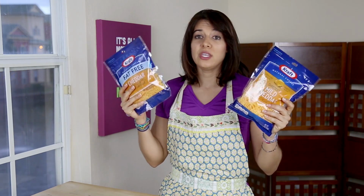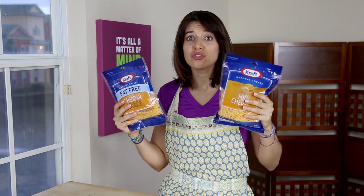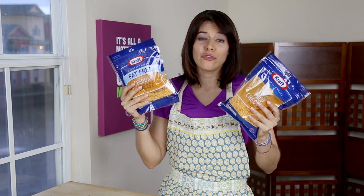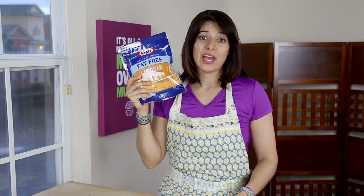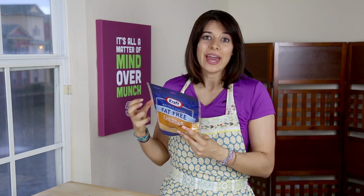it to its traditional counterpart, you will see that the ingredients list is much longer because they have had to add in a bunch of extra stuff to make this cheese fat-free. Now it sounds like an oxymoron, fat-free cheese, right? Because cheese is pretty much fat. That's what makes it flavorful and delicious. But when you take that fat out, you have to put something else in it to make it palatable.